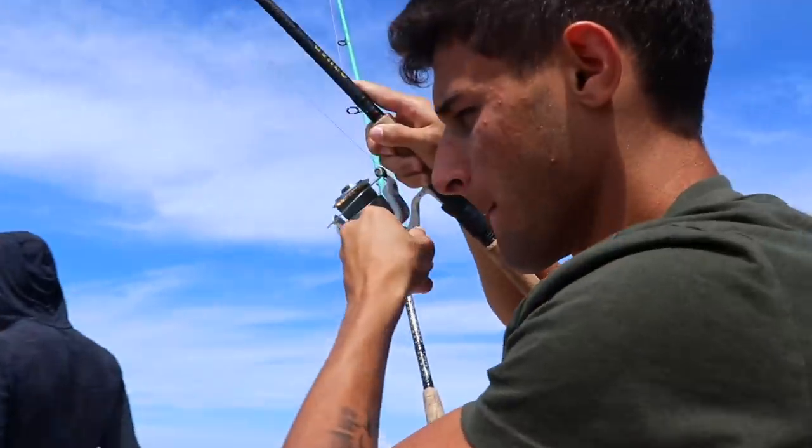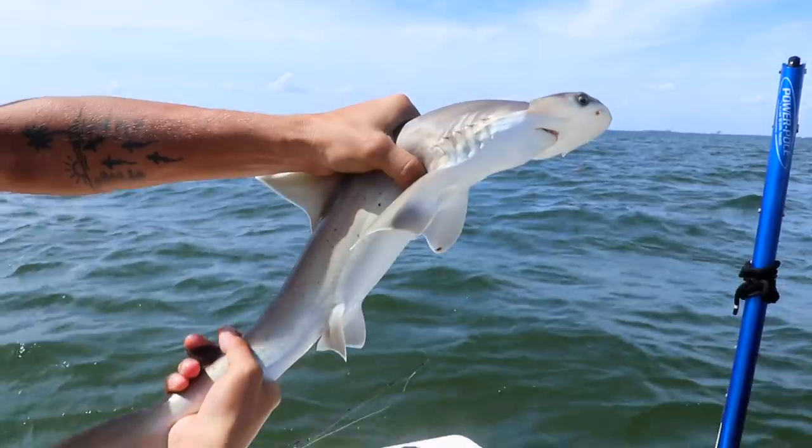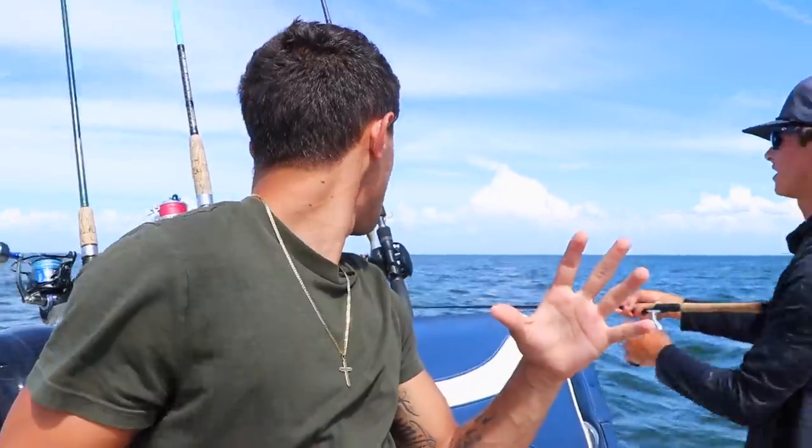Need a little shark. That right there is a little baby bonnet head. There's like 100 stingrays behind that. No way. Stingrays. Oh my god. There's stingrays everywhere. All cow nose rays.